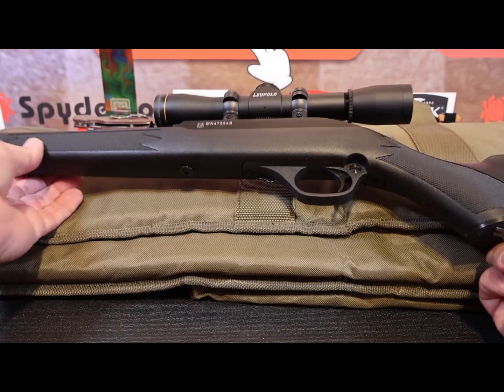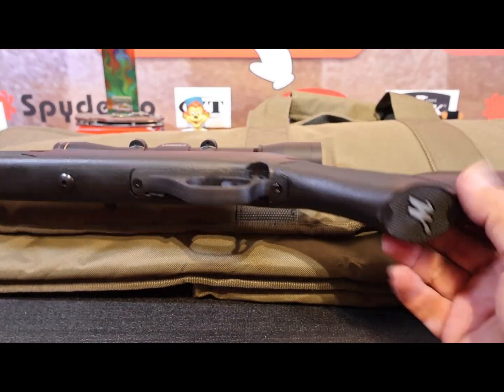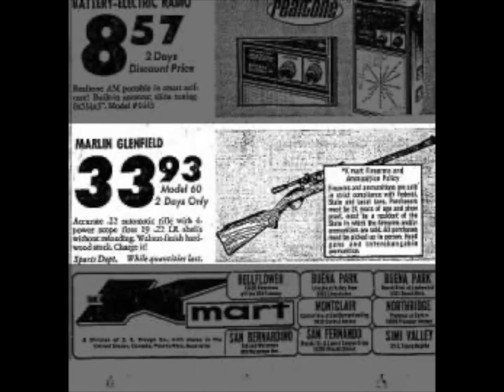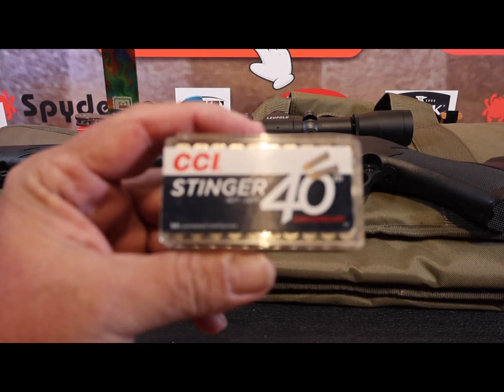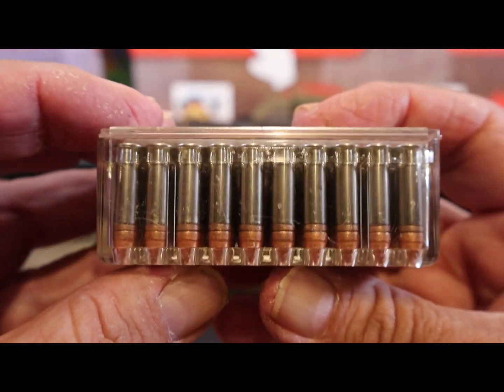So the Marlin Model 60 is a semi-auto rimfire rifle chambered in 22. Marlin built over 11 million of these from 1960 to 2020. And it is arguably the best bang for the buck in a 22 rifle, with features like micro groove barrel rifling and a special hold open mechanism for added safety and easy cleaning. And with the rifle being chambered in 22 long rifle, mine prefers these CCI Stingers with a muzzle velocity of 1,640 feet per second.